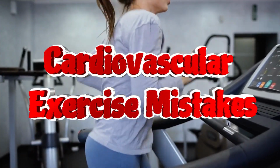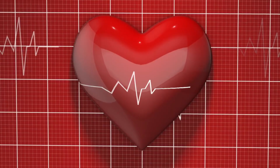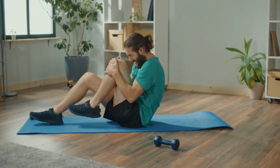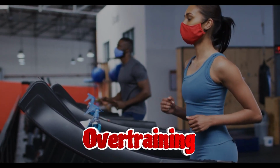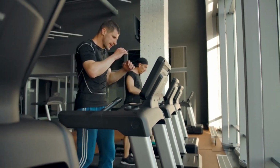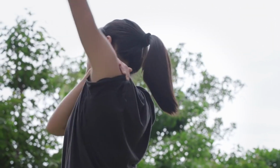Cardiovascular exercise mistakes. Next up, cardio. It's essential for heart health and endurance, but doing it wrong can lead to burnout, injuries, or slow progress. Let's cover 3 big mistakes. Mistake 1, overtraining. Many people think the harder and longer you run, the better, but overdoing it can lead to fatigue, injuries, or even muscle loss.